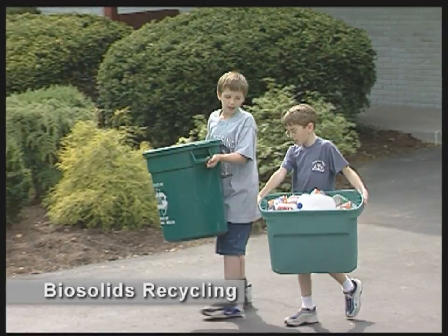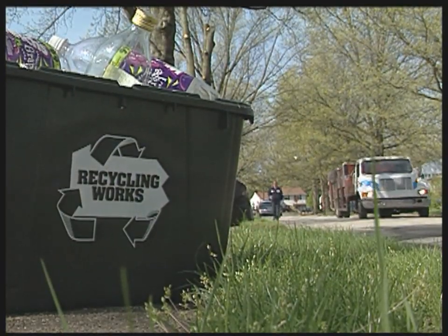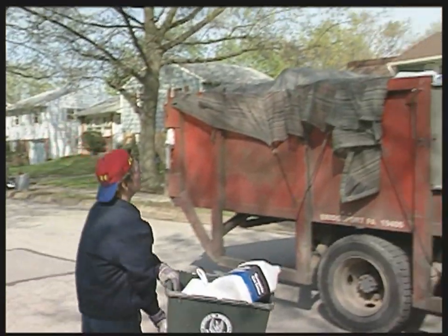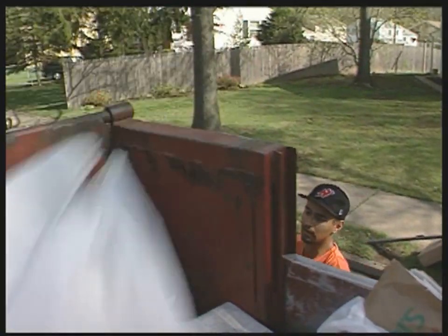Community-based recycling programs are more popular than ever. Reducing the waste stream to already jammed landfills by recycling plastic, glass, metal, and paper just makes sense. It also makes environmental awareness part of our daily routine.